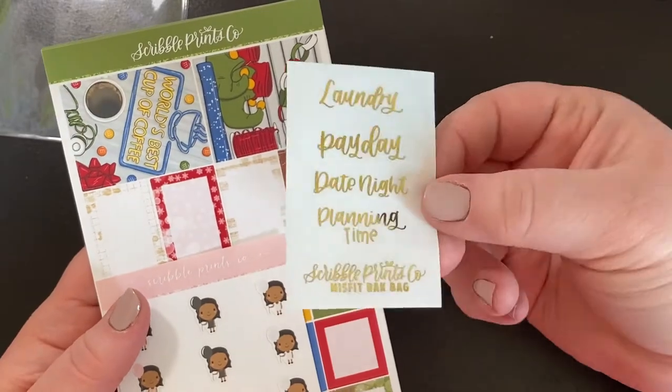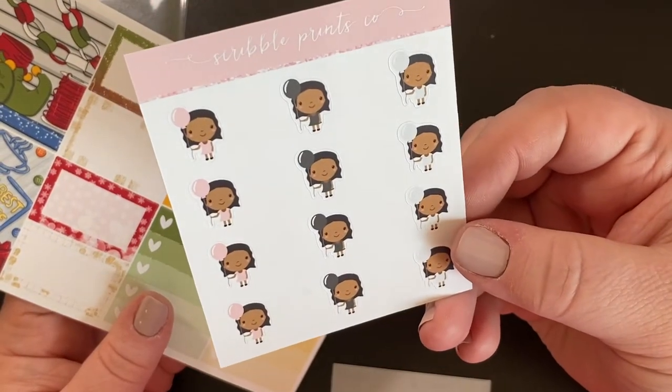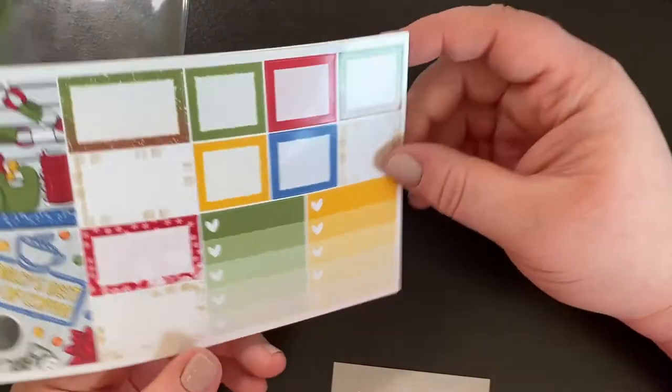So there is a gold label sampler. And then we have little scribblers that have balloons. Those are actually really, really cute. I don't normally like her scribblers, but those are actually adorable.